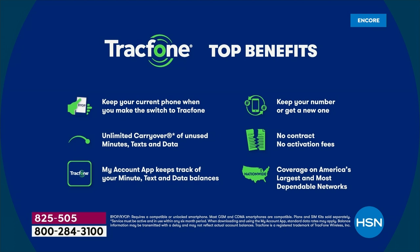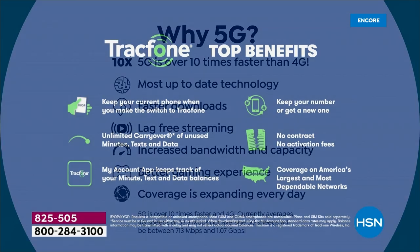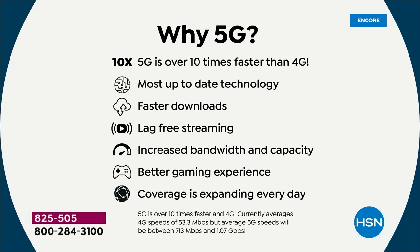And then real quick, I know we're on top benefits, we can go back to 5G, but I want you guys to realize you can keep your same phone number no matter what carrier you're with. So all of the things that you would expect from TracFone with no phone bills ever always apply to today's specials.